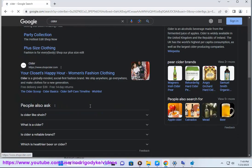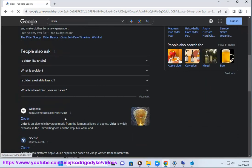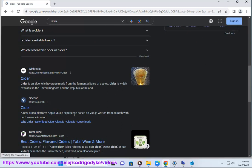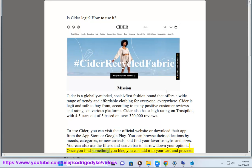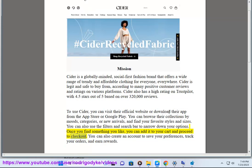To use Cider, you can visit their official website or download their app from the App Store or Google Play. You can browse their collections by moods, categories, or new arrivals, and find your favorite styles and sizes. You can also use the filters and search bar to narrow down your options. Once you find something you like, you can add it to your cart and proceed to checkout.